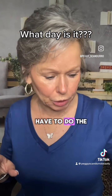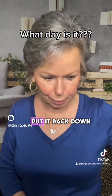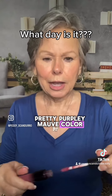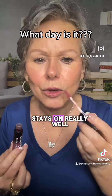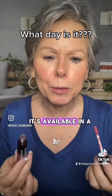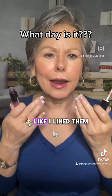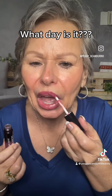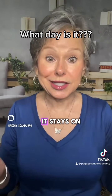Lips, lips, lips. So we have to do the lips. Where did I put my lips? Okay. Did I pick it up and put it back down? Yep, there it is. We're going to do this really pretty purpley mauve color. This is like a vinyl lipstick, our lip gloss. It stays on really well. And look how pretty that is. It's available in a lot of shades. There we go. Looks like I lined them and I didn't. The thing I like about the vinyl part, it stays on.